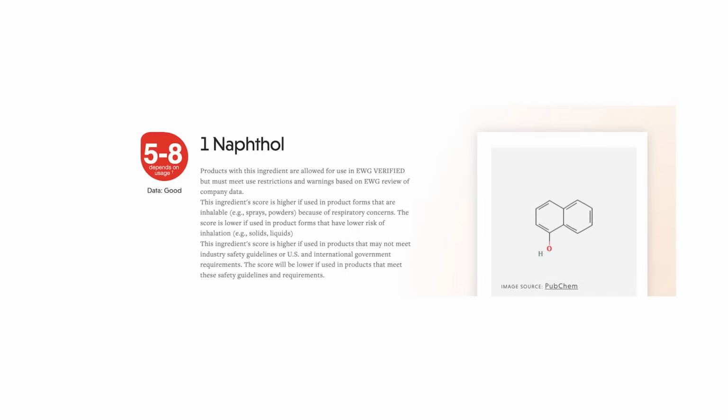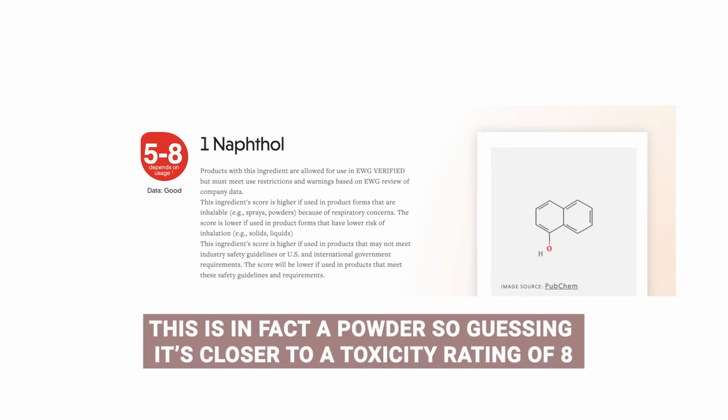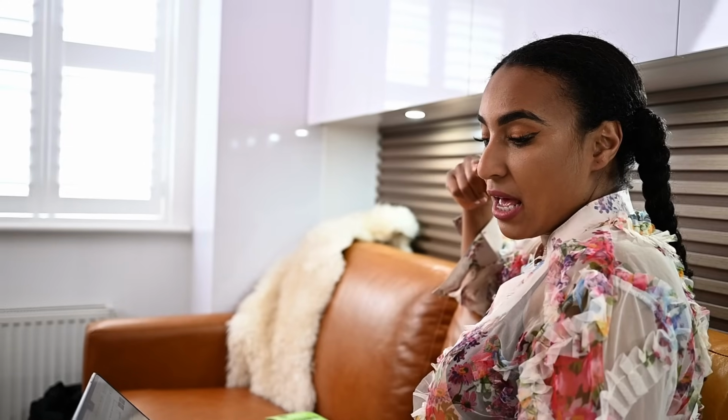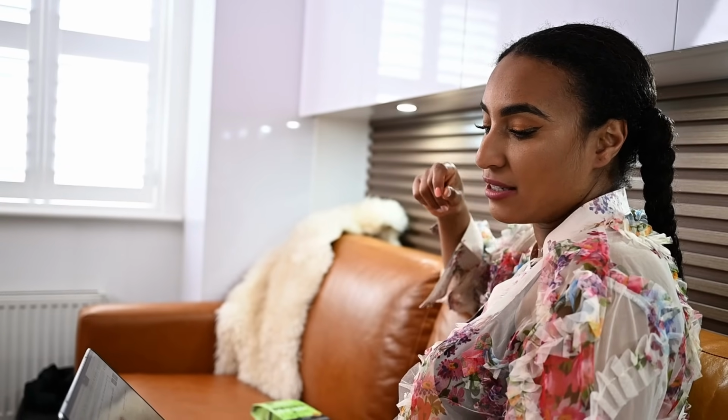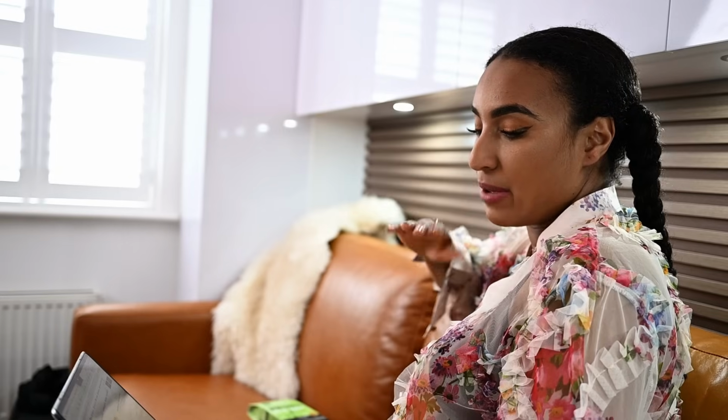The next one was 1-naphthol. So it says that it can be a 5 to 8 depending on usage. Products with this ingredient are not allowed for EWG verified items. The score is higher if the item is used and is inhalable, such as if it sprays or powders, because there are respiratory concerns. The ingredient score is higher if used in products that may not meet industry safety guidelines or the US international government requirements. So it's a little bit of a grey area, but between 5 and 8.